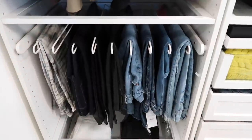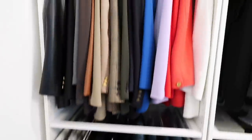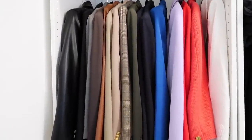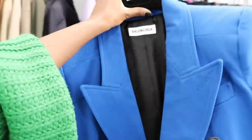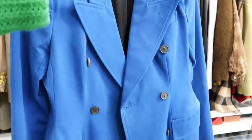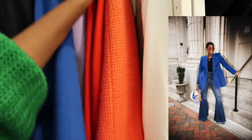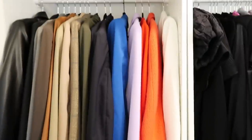And these are kind of like straight leg denim, wide leg, and then just like leather pants. So yeah, as far as blazers, let me show you. My favorite blazer is probably this Balenciaga Hourglass blazer. I'll pop a picture up of what it actually looks like, but I found it at the Balenciaga outlet. I wanted it forever, and I got it for a reasonably good deal.